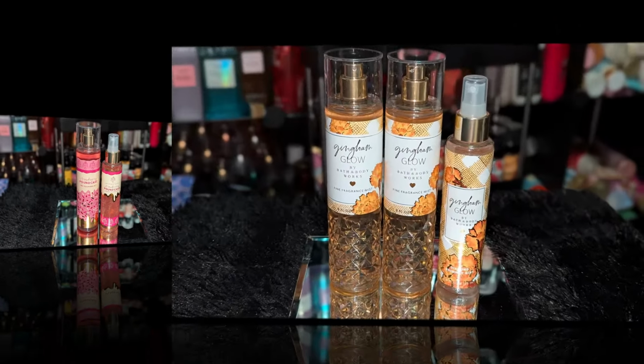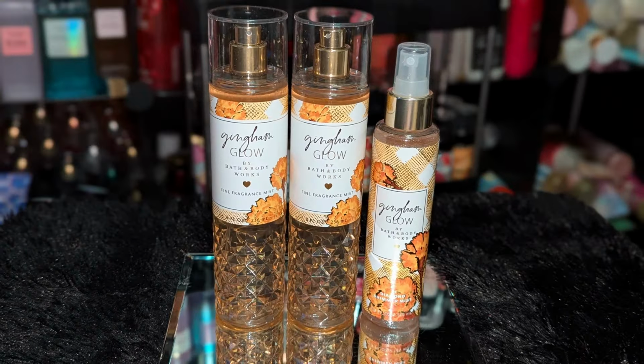Next, I got 2 gingham glow fragrance mists and 1 diamond shimmer mist. I'm definitely loving this one. Like everything in this is strong, from the body cream to the perfume. I mean, it has some crazy lasting effect. That opening might be a little strong on that sunscreeny type of scent, but the dry down is just so beautiful, pretty, and super perfumey.